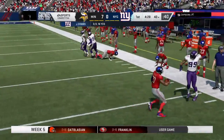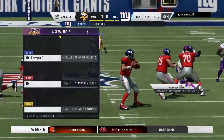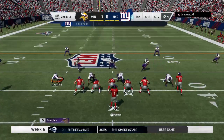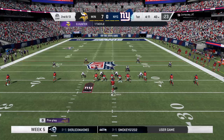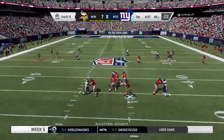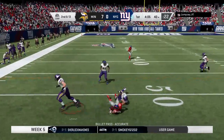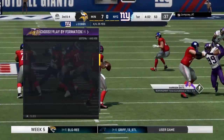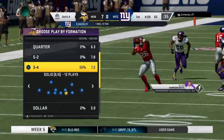Completes this again to Shepard. And he'll be brought down, losing yardage back at the 40. That'll set him back with a loss of 3 on the play. And that'll make this a 2nd and 13. Dobbs is throwing. That's complete. He's got Barkley out of the backfield. It'll be a gain of 9, and they're going to have a 3rd down.